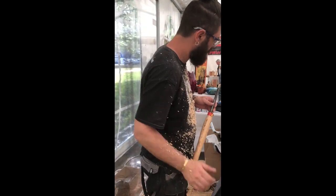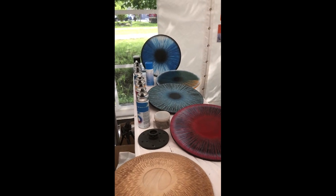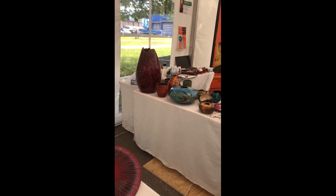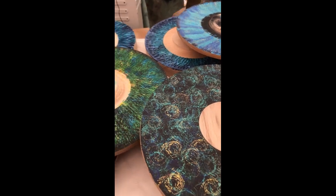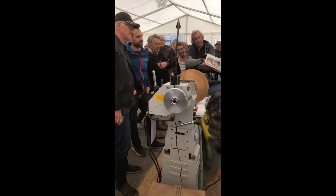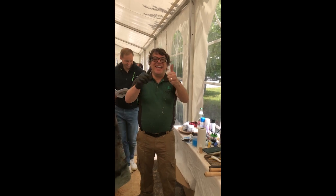He's here for coloring techniques. Let's have a look at his demo pieces. So the coloring guys are close to each other. And we have here also Stuart Trini with other coloring techniques. Say hi, Stuart. Hi.